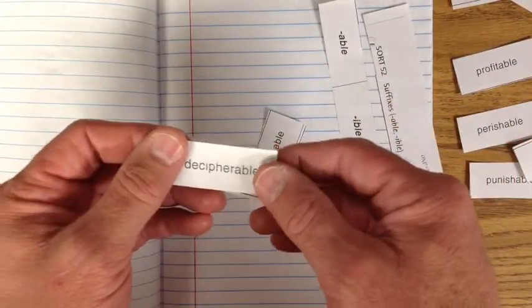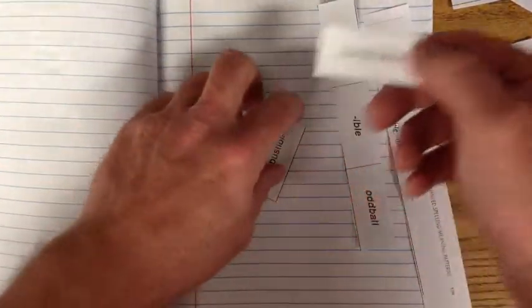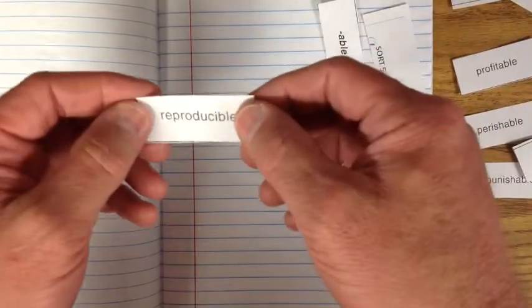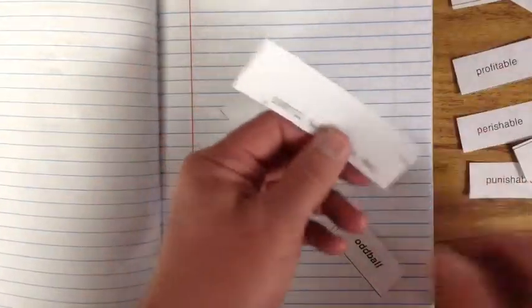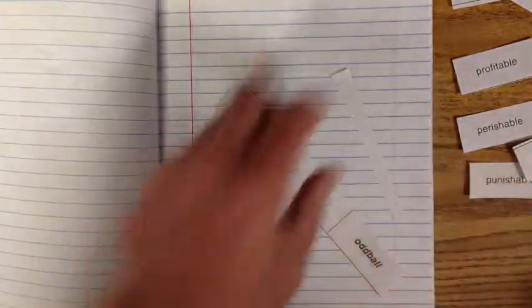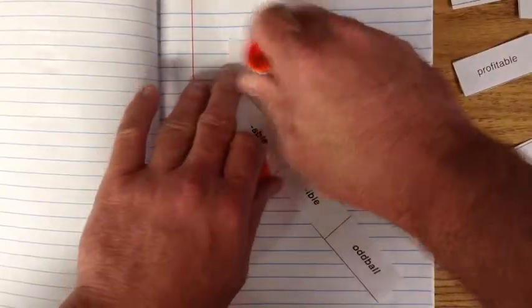And then there's the rest of our words, decipherable. That one's a big one. And then intangible. And then we got a couple more, sustainable, combustible, and reproducible. All right, so we got that. I'm going to cut this off. I usually just tear it. Not too worried about it. Looks like it's going to leave me a little bit over the top, so I'm just going to trim a little bit off the top, like a hairdo. And then I'm going to glue this on the top. So I hope you're all ready for that. Yeehaw!